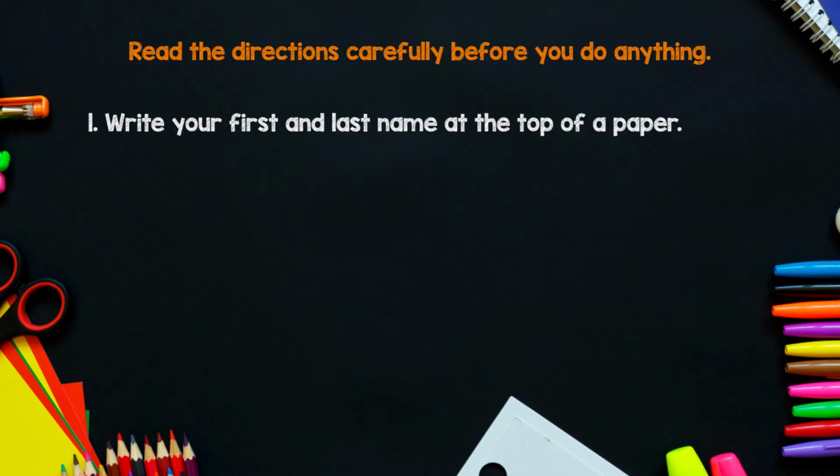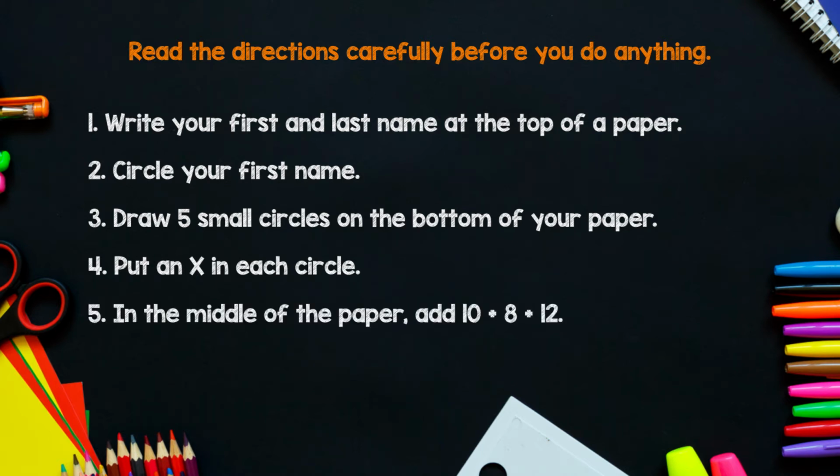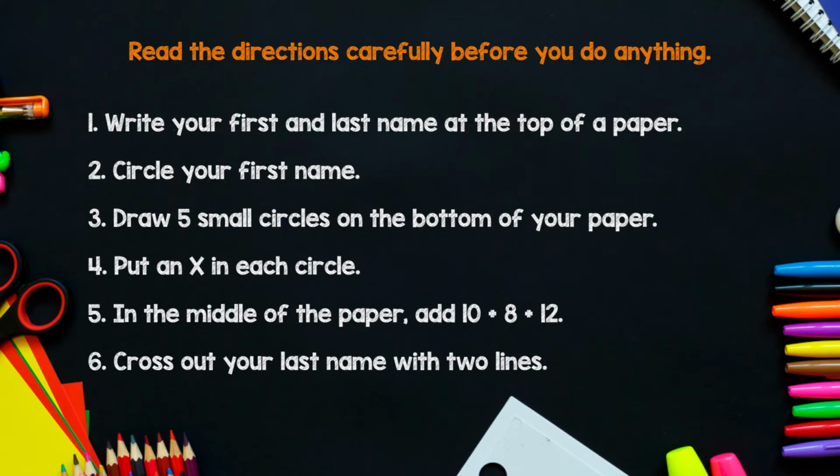1. Write your first and last name on the top of a paper. 2. Circle your first name. 3. Draw 5 small circles on the bottom of your paper. 4. Put an X on each circle. Are you there? I hope you're following and doing these activities. 5. In the middle of the paper, add 10 plus 8 plus 12. 6. Cross out your last name with 2 lines. 7. And the final step, only do number 1 and 2.